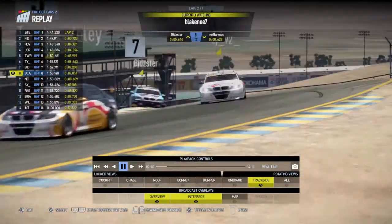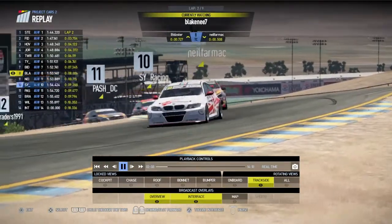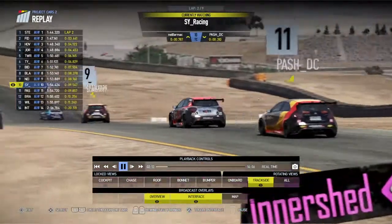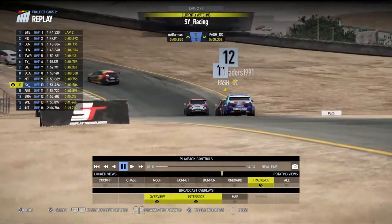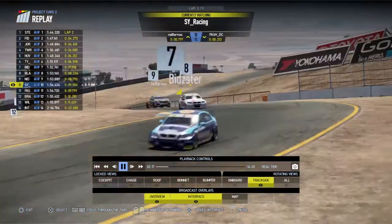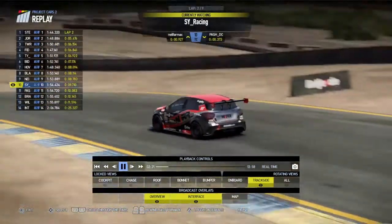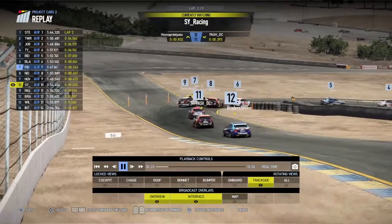So up the hill goes Blake. He's chasing Bidster, who's on two wheels there. Absolutely gunning it there. Cy Racing's up to 10th from the back of the grid. So good start by Cy Racing there. Up to 10th as he's got Pash for company in the other Mercedes. So Neil Farmack, his teammate, in 9th. As down the bottom of the hill.